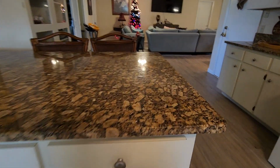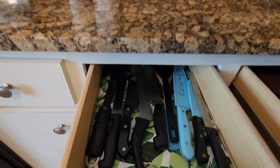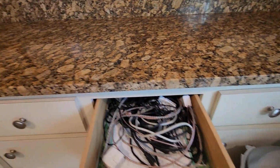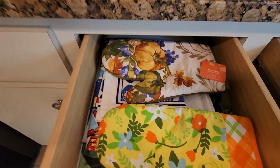You also have silverware here. This is the silverware. We do have plenty of additional knives, equipment, whatever you need to use for your kitchen, and a cutting board. Additionally, if you forgot some chargers for your phone, and everything else they require for the kitchen area.